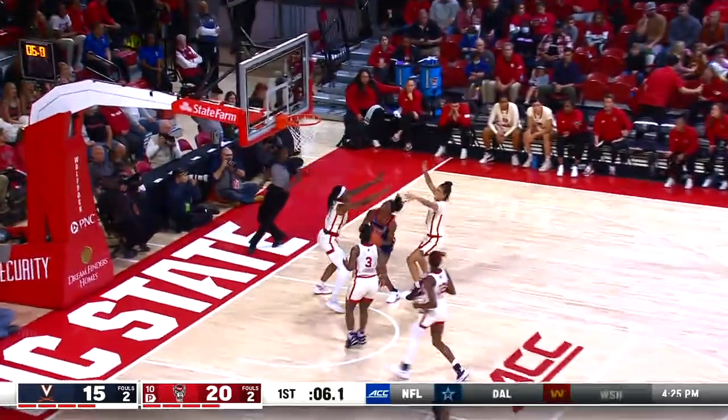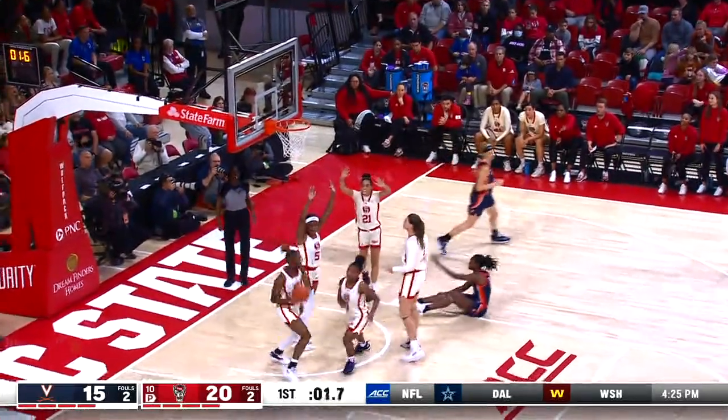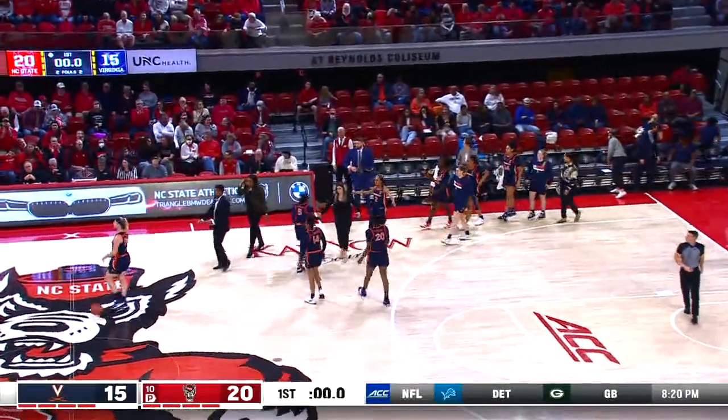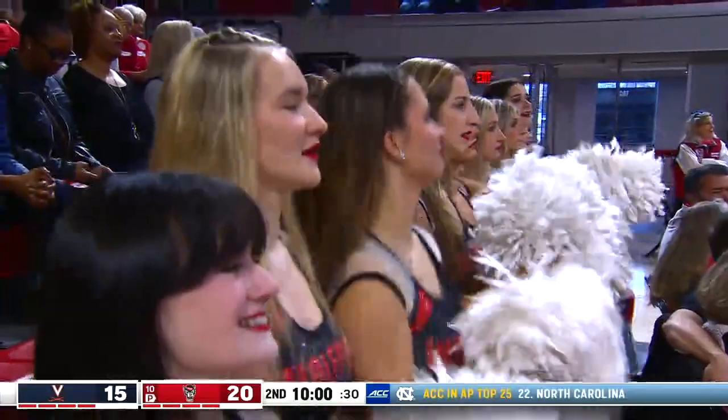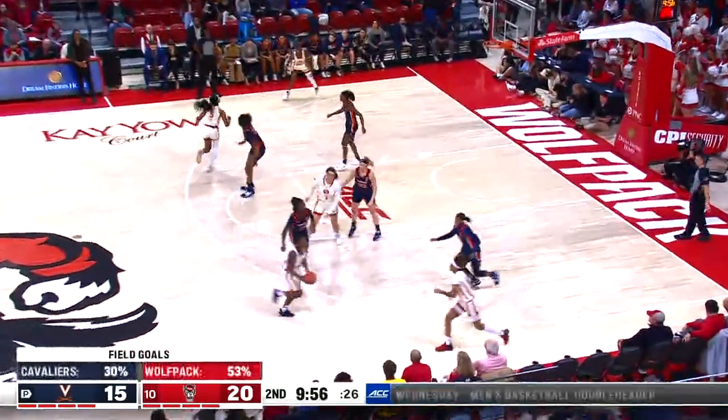Final seconds of the first. McClain trying to dribble around everybody. Where were her teammates? Exactly, Evan. Where were her teammates? We are done with one on a Sunday afternoon in Raleigh.